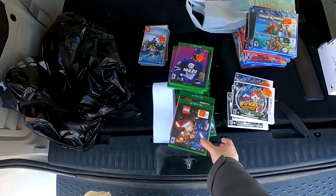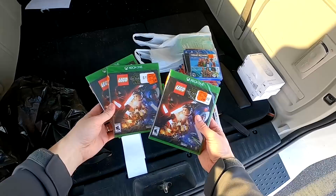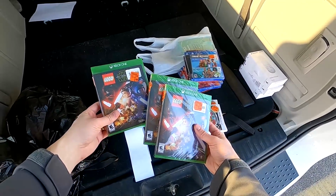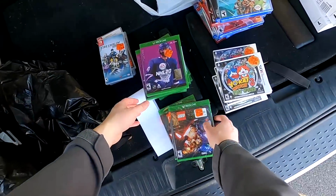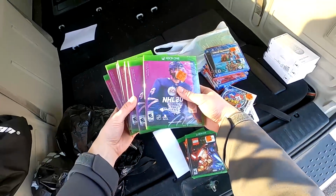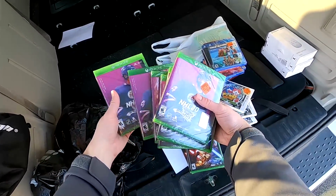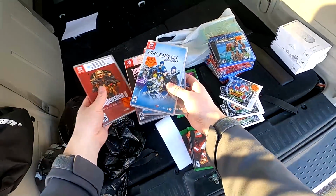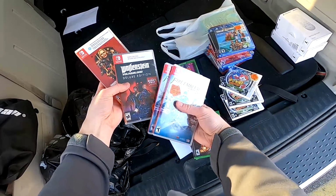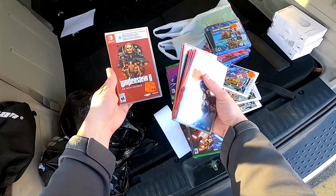So here's everything from Meijer. And keep in mind, everything is 25% off of the already clearance stickers. So these were like less than $5 for 3 Lego Star Wars. NHL 20, still fairly new on Xbox One, $13.49, so they come to about 11 bucks a pop. Fire Emblem Warriors, got 2 of those, about 15, and then Wolfenstein for about 10, and Wolfenstein 2 for about 15.